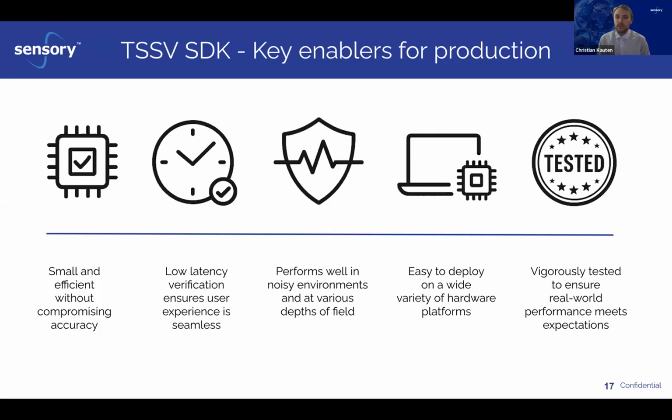The SDK enables us to deploy onto a variety of hardware platforms, anywhere from cloud deployments all the way down to very lightweight embedded devices like Raspberry Pis, Android phones, iOS phones, etc. And then importantly, our system is vigorously tested to ensure that it meets real-world performance expectations. We work a lot with our customers to ensure that what we deliver them is what they're asking for and not something that we think is great and then ultimately doesn't work for their use case. Our system is tested to ensure that that does not happen.